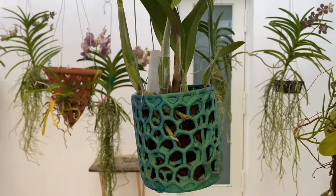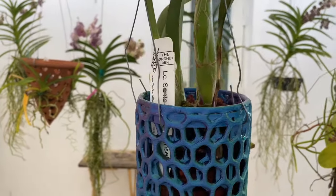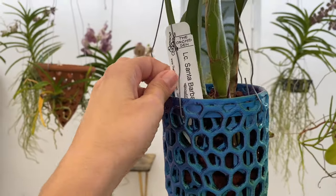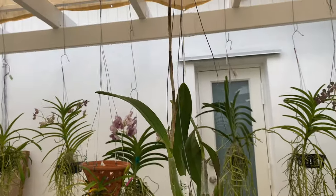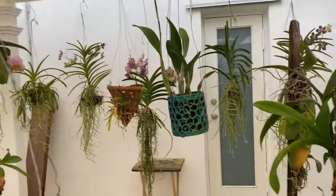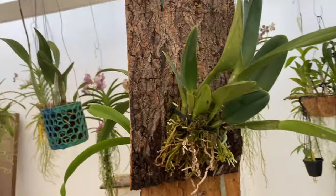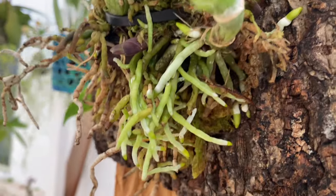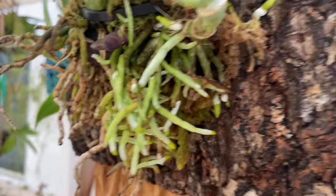This one, the spike just keeps getting longer and longer. This is the Santa Barbara Sunset. Longer and longer, and I'm waiting anxiously but patiently for that to bloom. This one, look, it was having a beautiful root show, and it's still continuing to throw out the most beautiful roots.